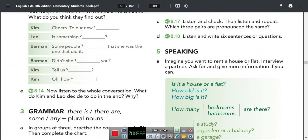Okay. And now let's listen to the whole conversation. What do Kim and Leo decide to do in the end? Давайте послушаем диалог полностью и что Ким и Лео решают сделать в конце.